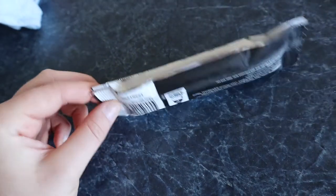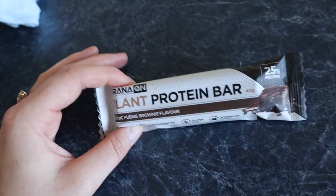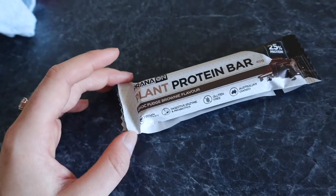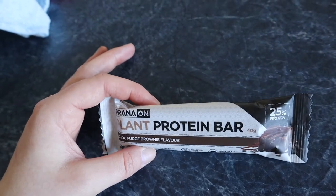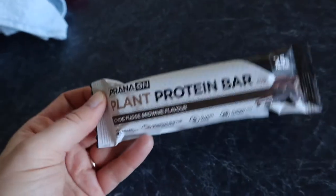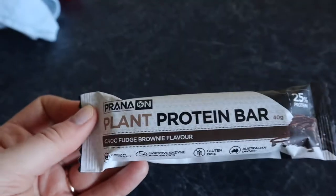And yeah, so this one's really yummy. This one is choc brownie flavor. I also have a choc hazelnut flavor as well. And I find they're really, really yummy. They are gluten-free, they have digestive enzymes and probiotics, they are vegan, and I just think they're really yummy for a plant-based protein bar. So if you're like me and are intolerant to whey, these are the way to go. No pun intended. I crack myself up.